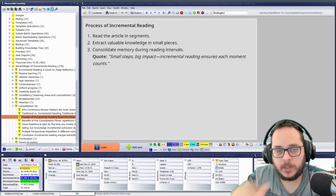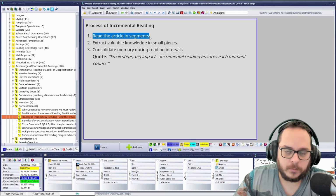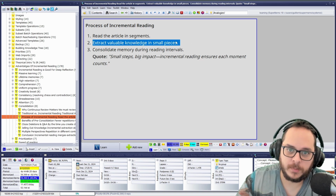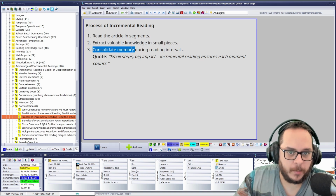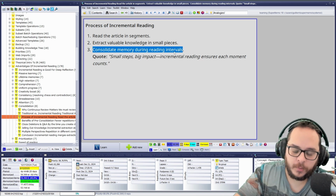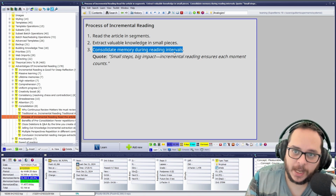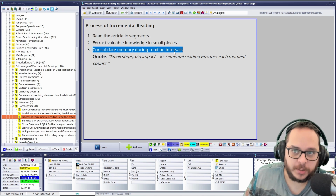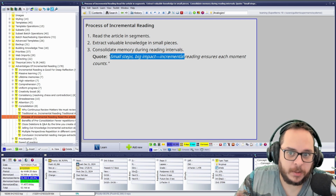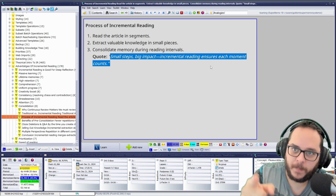Then, what's the process of incremental reading? Very high overview. You read an article in segments, so you chunk it down. You extract the most valuable knowledge in small chunks, even smaller chunks. And then you consolidate memory during intervals, because since I do interrupt the reading, I will sleep at night, right? And during sleep I have memory consolidation. As easy as that. Then, small steps, big impact. Incremental reading ensures each moment counts. Or, as I will say, small victories, but permanent victories.